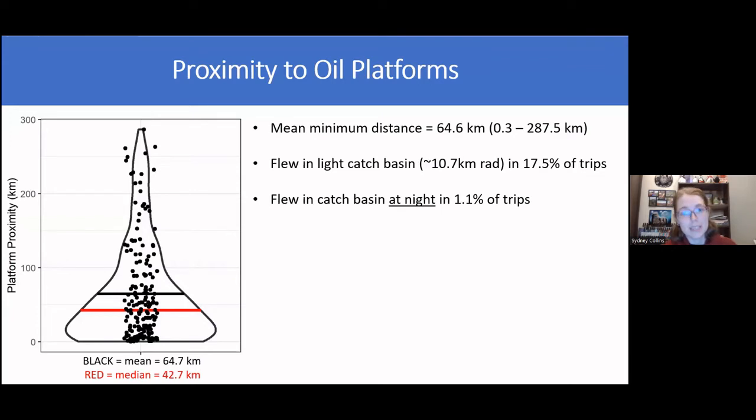And that's why it's interesting to think about Leach's storm petrels being nocturnal at the colony and nocturnal at the feeding ground. It seems like they're moving between where they need to be nocturnal to be in the burrow and where they need to be nocturnal to feed. They're moving between these two spaces during the day, which means that they tend to be going past these oil platforms during the day, which seems to be reducing their overall risk from these oil platforms.